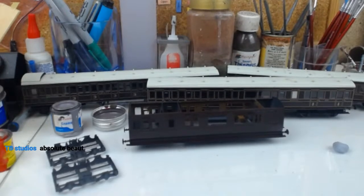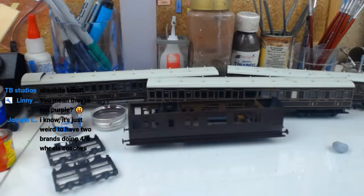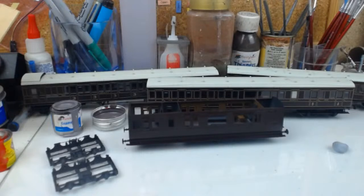And the good news is I've now found sprung buffers for them that are correct. So soon we will have a live stream and a video of doing up those with sprung buffers, proper couplings, the correct style grab rails, all sorts of nice stuff.